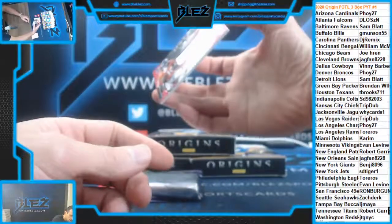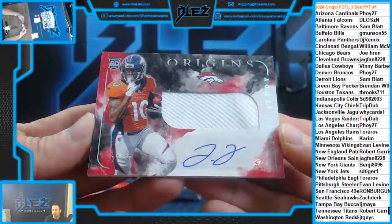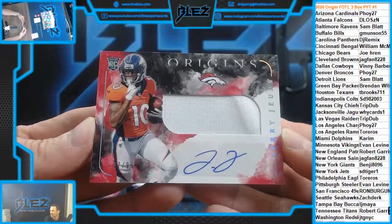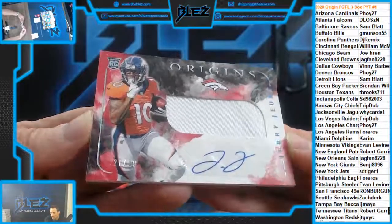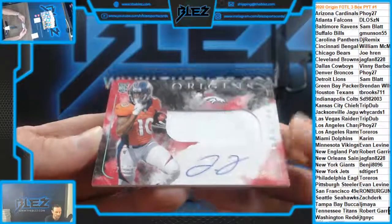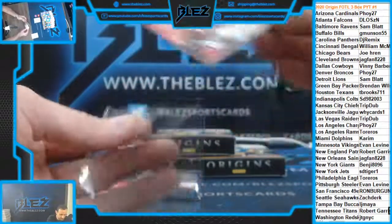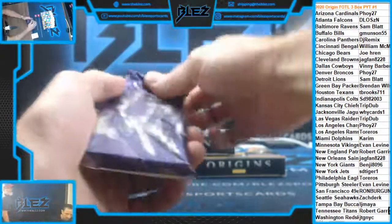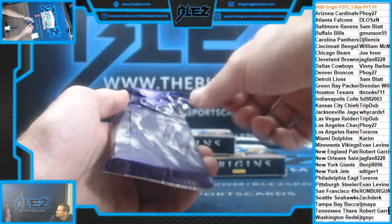Oh, stop it. RPA to 99 of Jerry Jeudy for Denver. Chris Scott. Bang, brother. Bad patch, but it's a good hit. Good hit. This is patched up like 40 cases.